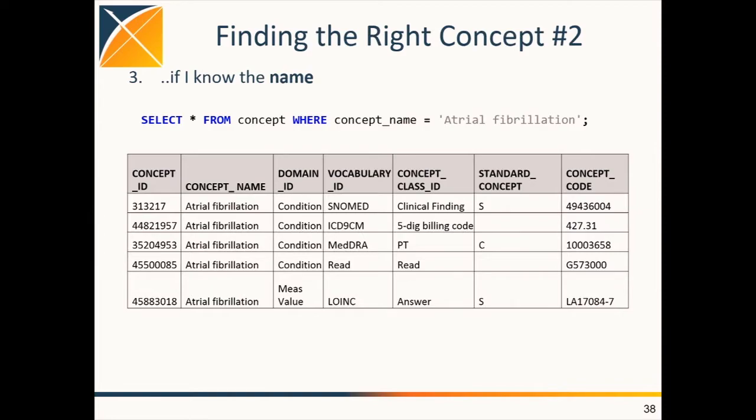So there is an answer to a LOINC question somewhere that has atrial fibrillation in there, and that's a standard as well. So when you're looking these up, you have to know where you're in, right? Am I looking for the condition, or am I looking for the measurement, or am I looking for the drug or the procedure, okay?